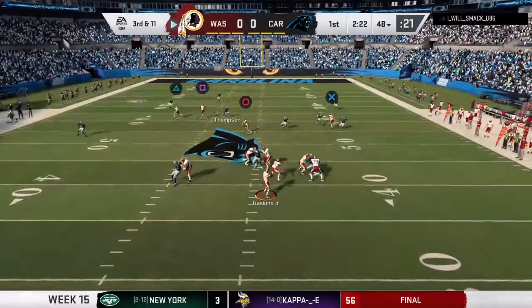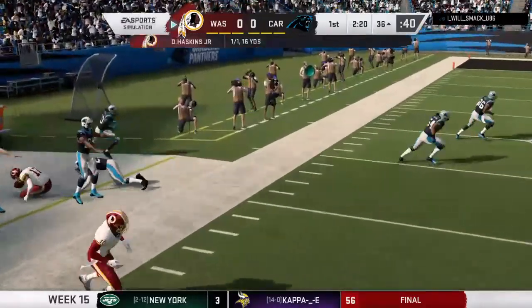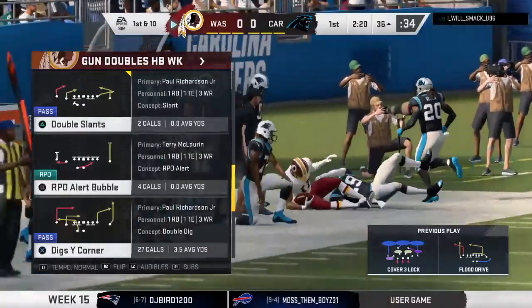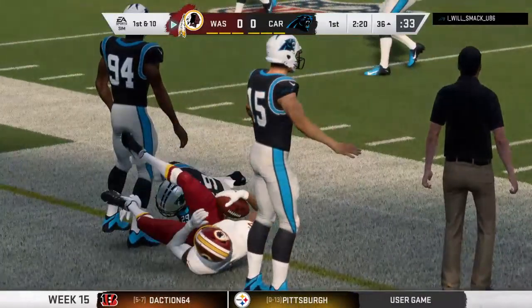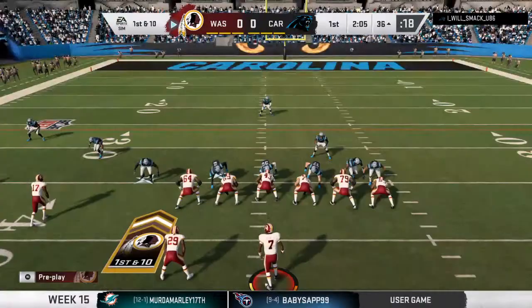3rd down, here's Haskins. And he finds McLaurin. Give him 16 yards there, and it's a Redskin 1st down. With that grab, he now sits at 200 for his career, and maybe more importantly, a 1st down. So from the 36 now, 1st and 10.